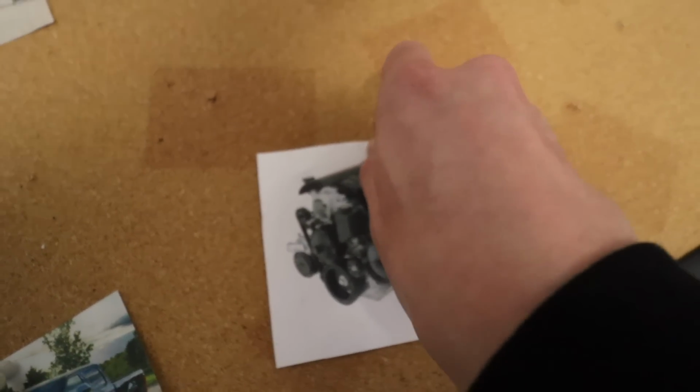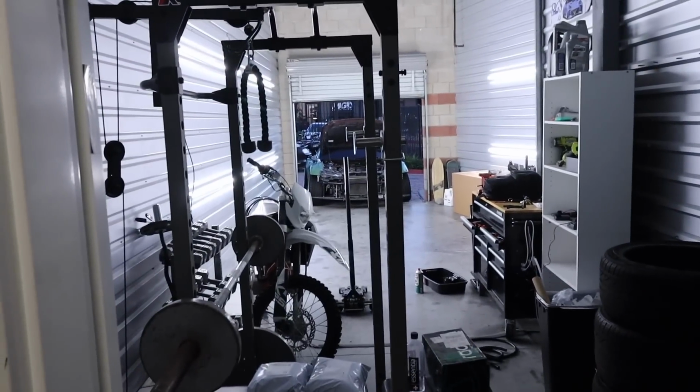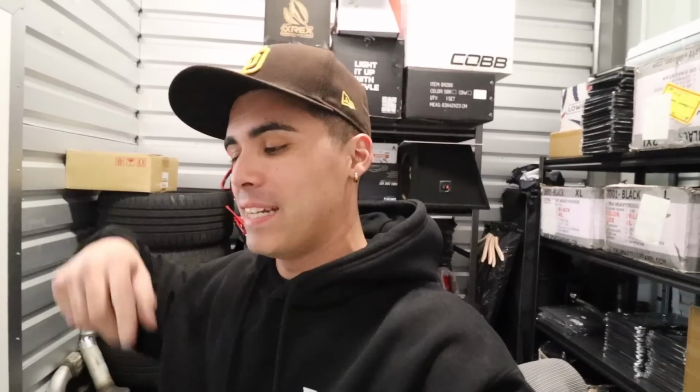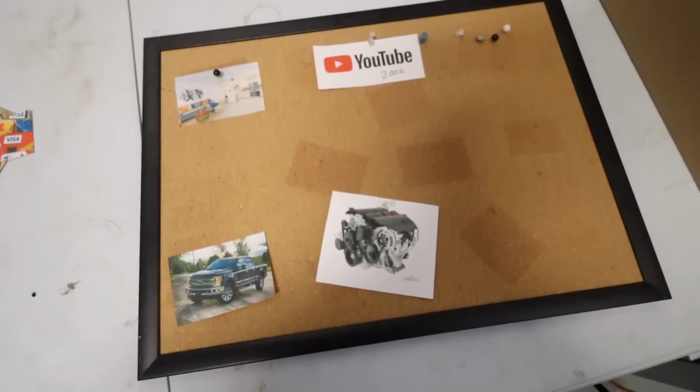So yes, guys, it is one of my goals to LS swap the FRS. Been wanting to do this for years. Now I feel like since I put it back to stock, it's kind of that first step in initiating something with the FRS. But definitely this year, I want to do an LS swap on the FRS. Got to put a Corvette engine on the vision board.